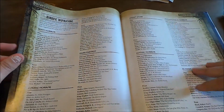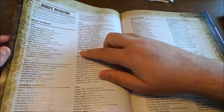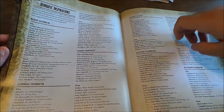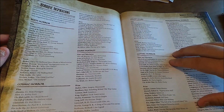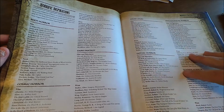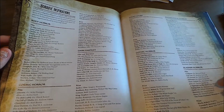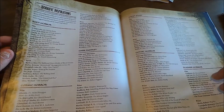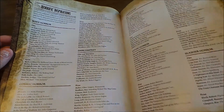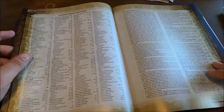And this is the one I was telling you guys about earlier, different inspirations. It breaks it down into different types of movies and books that you can roll. Like this is just on body horror, cosmic horror, dark fantasy, gothic horror, like The Bride of Frankenstein, Crimson Peak, the original Dracula, Interview with a Vampire. So like I said, it definitely gives you more than just stat information. They kind of went all out. They even made a list of movies and books that you might want to read to get you in the mood for writing your campaign, which I can definitely appreciate.